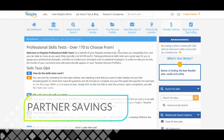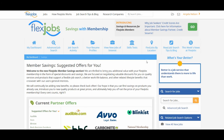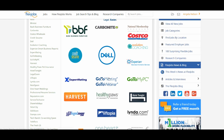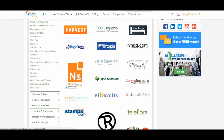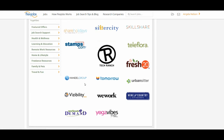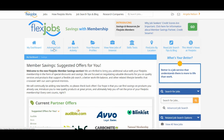Also, you're going to find there are some member savings. These are companies that FlexJobs works with to get you some discounts. A lot of these are things that are relevant to online workers, like GoToMeeting, Dell. Harvest is an invoicing and bookkeeping type of service. Lynda is a popular one for getting some online training. There's also some in here for having your resume examined or getting one written. So those are some things that you might want to check out as well.